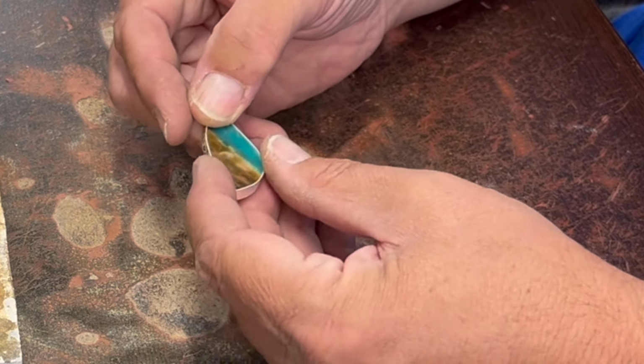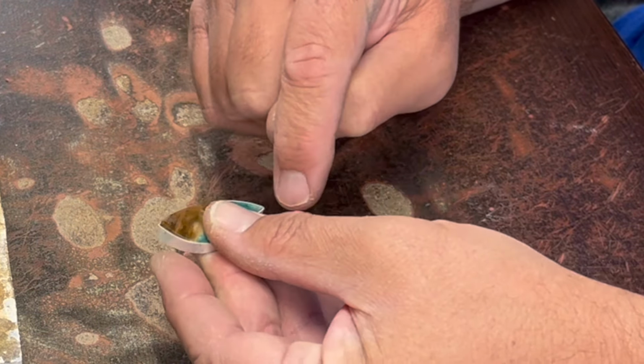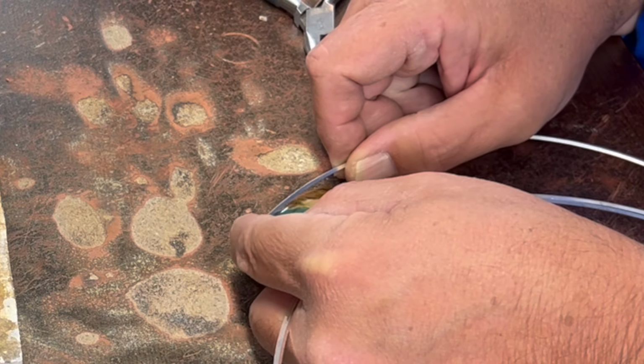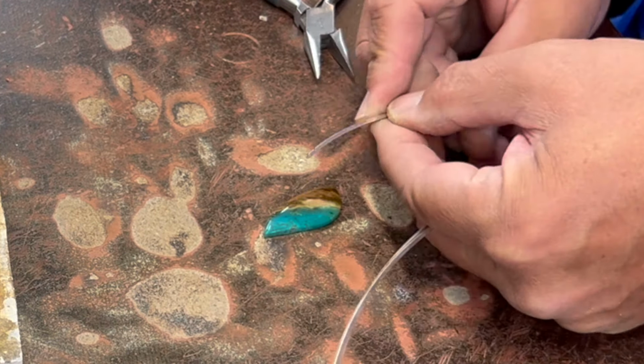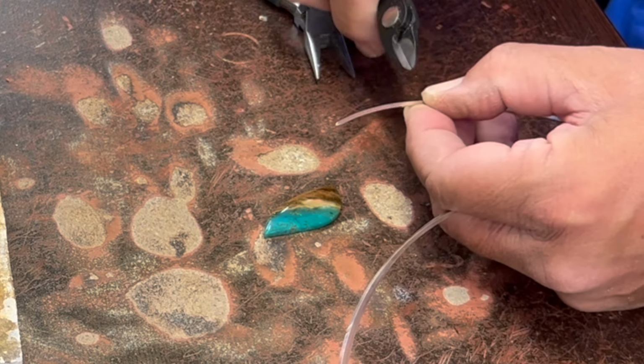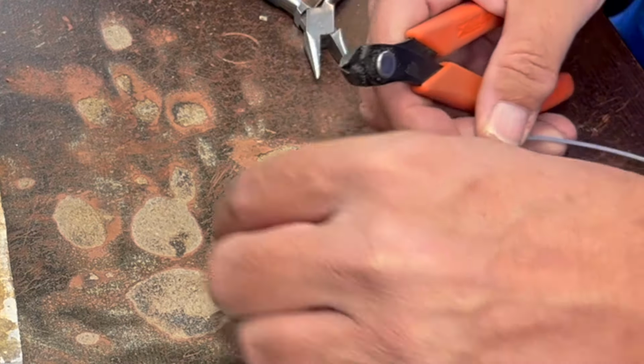But now we need to cut some pieces of 14 gauge wire to be the inside lip for this to sit on. I'm going to cut it just a little bit long for each side. It's just 2 of those.